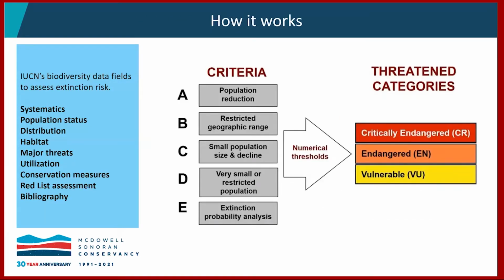Here's how it works. We gather information on these relevant fields in the blue box, and then we apply numerical thresholds associated with the 5 criteria in the middle to categorize its status, including these threatened categories on the right and those seen on the previous slide, like least concern or data deficient.